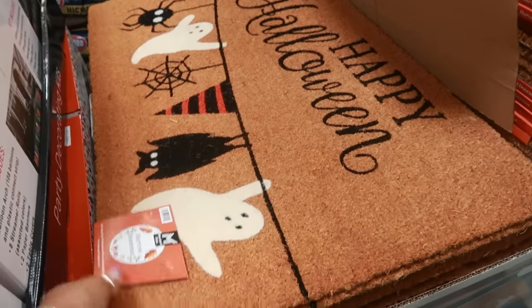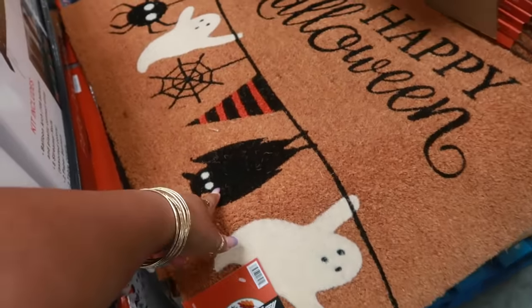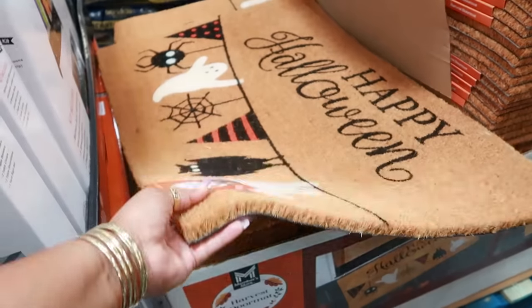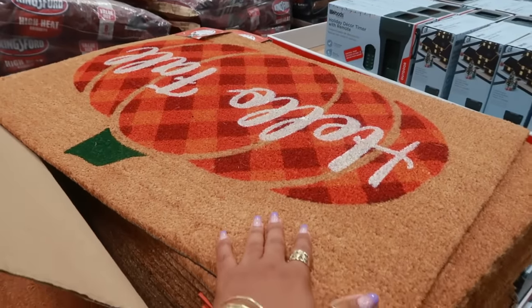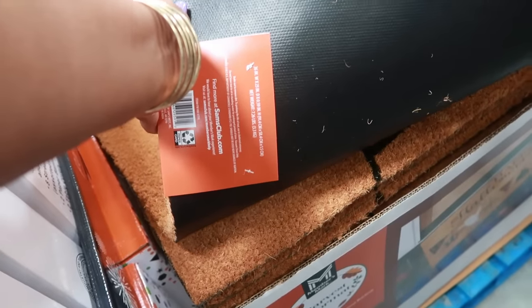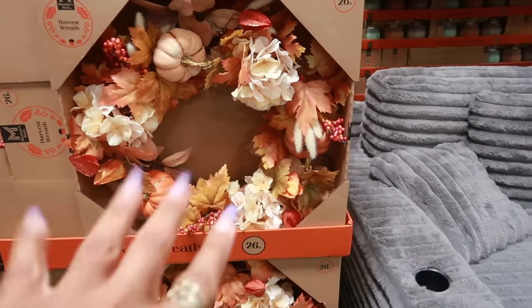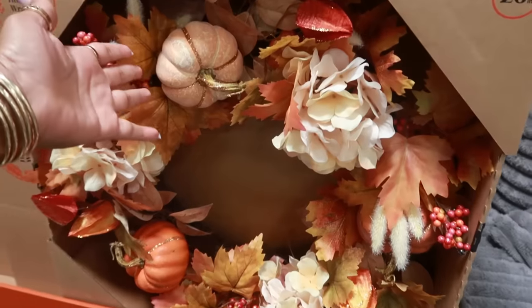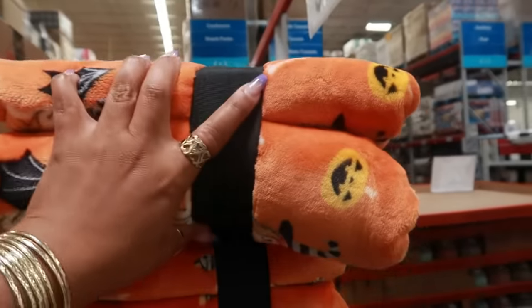And look at the doormats for $9.97. This one is cute with the bat, the spider, and the two ghosts. I like that one. Or you can get the Hello Fall with the pumpkin. And these are nice and big. What size are they? 36 by 23. Here's these wreaths again for $34.94 with the pumpkins on it. And these blankets, I can't remember how much they were, but they're just randomly sitting up here. Were they 10? I think they were 10, or were they 20?